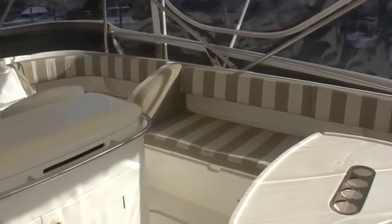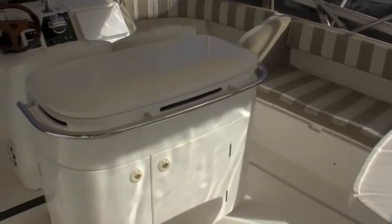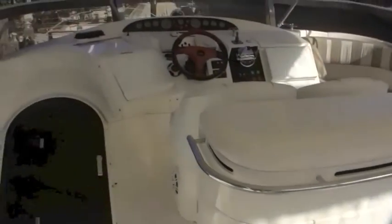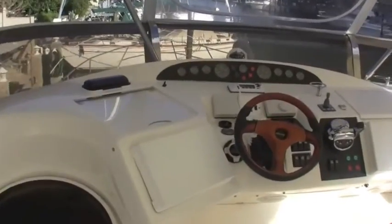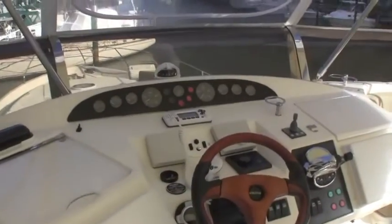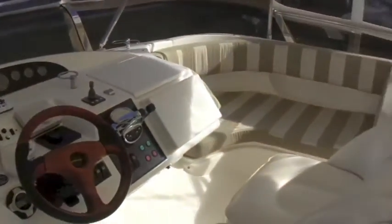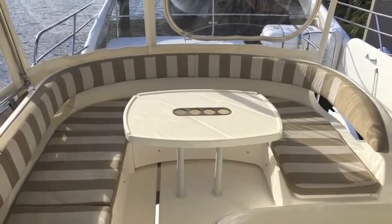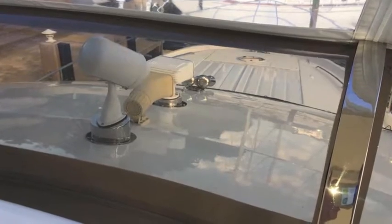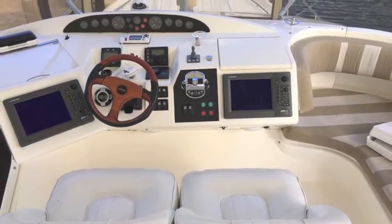And it's a massive space, beautifully designed, room for easy 10 guests up in the flybridge. You've got a barbecue center, and you've got your helm with great view, modern equipment all the way around. This is a state-of-the-art boat. Looking back at the seating, you can see the cup holders. Looking forward, you see spots. And there's your helm with the covers uncovered.